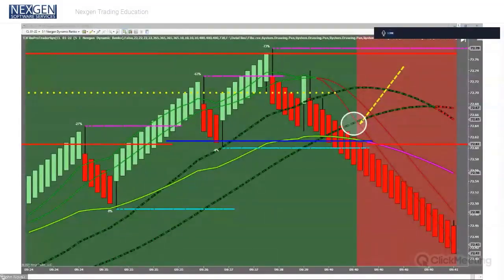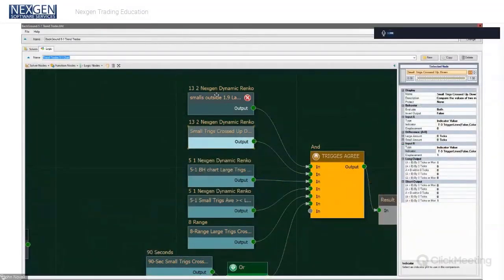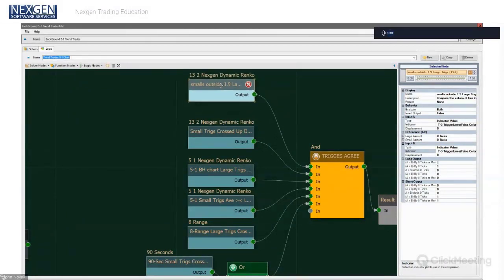So in this little program, I said, look, I need to have at least a green 13.2 chart to go long, and I need to have at least a red 13.2 chart to go short. Everybody okay with this one rule? Triggers crossed above or below the large.